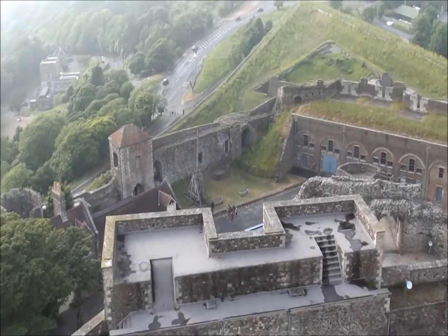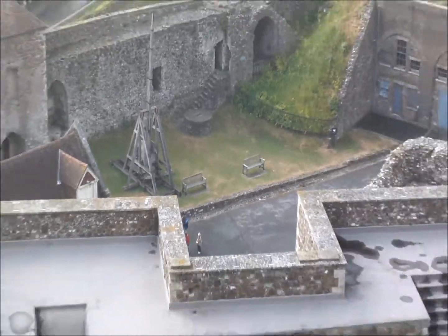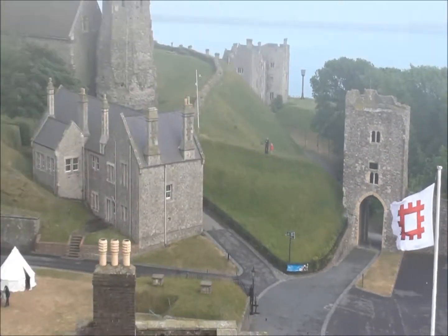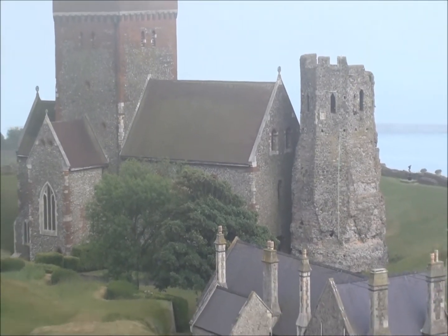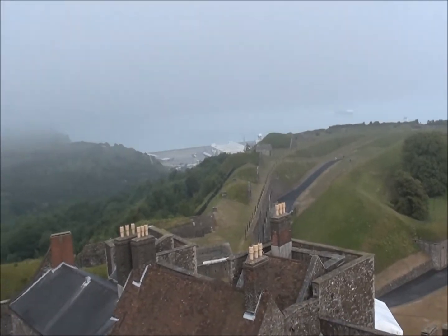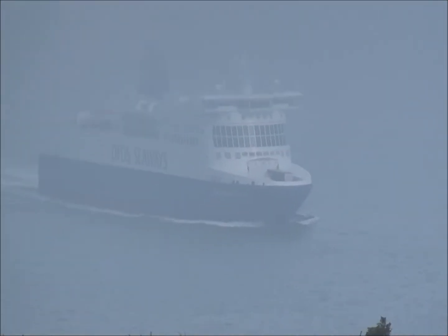Hey, they have a trebuchet over there. They have a trebuchet. You can see this is an English Heritage site. That must be the chapel over there. It's in the shape of a cross, so I'm assuming. Oh, that? Yeah. Hey, there's a ferry coming in.